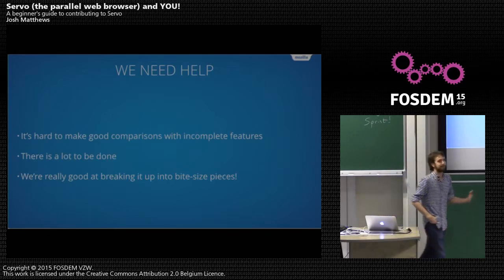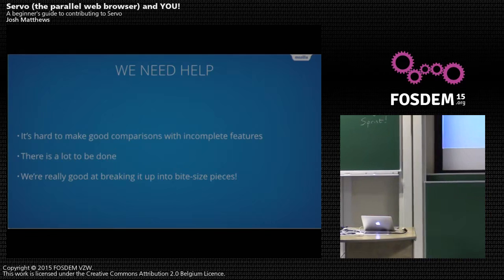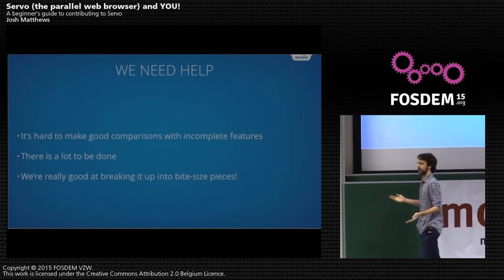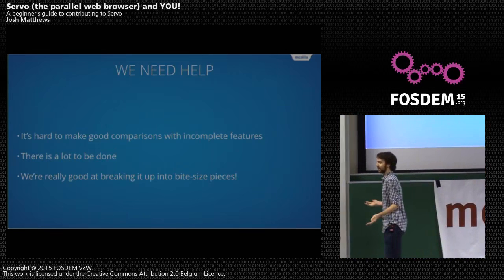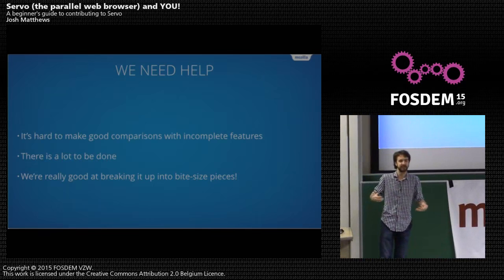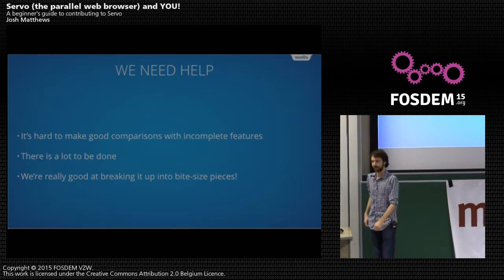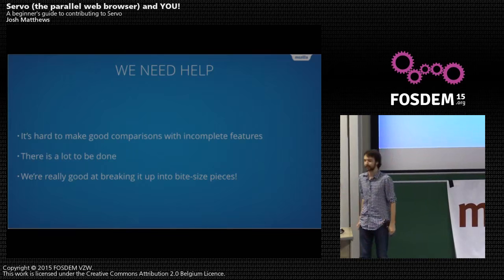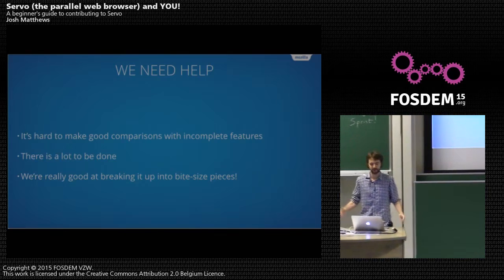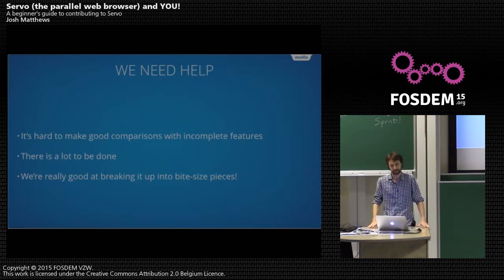So the problem is that as cool as demos like I just showed you are, it's hard to actually draw realistic comparisons between Servo and Firefox right now. Because there are so many things we don't implement, it's hard to say whether that's actually influencing the timings we get when we're rendering pages. So in order to actually demonstrate that our ideas are as realistic as we think they are, we need to be able to show actual feature parity with real web browsers when comparing sites.